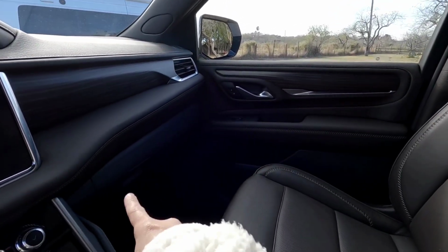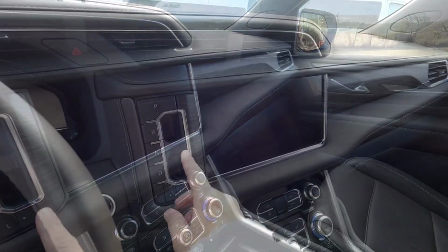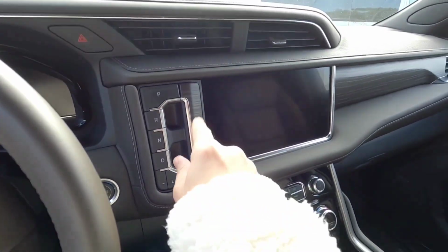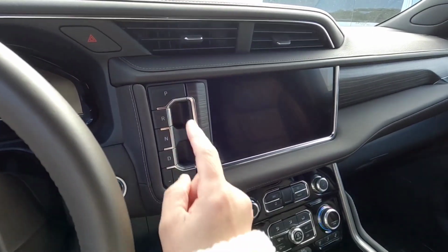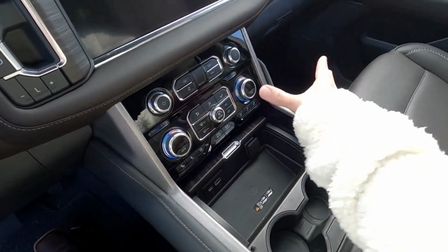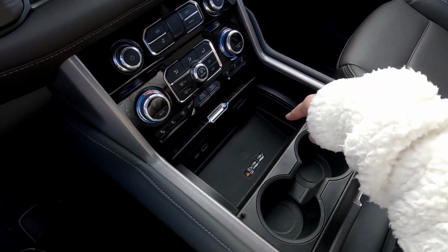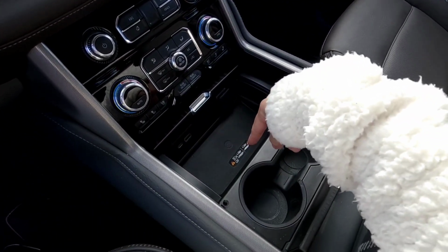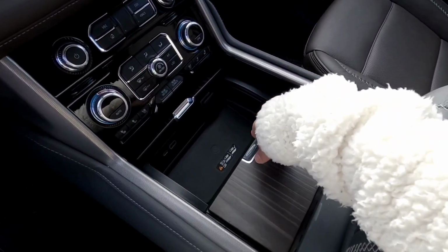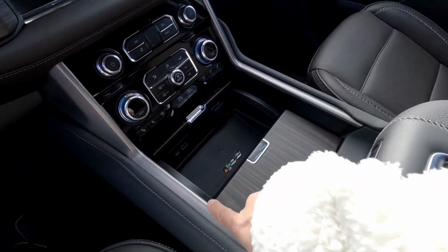So it has one glove compartment versus two. On some vehicles it'll have two. Here's where you have your park, reverse, neutral, drive. You have your buttons here, so it's pretty cool. You just press the button. So you have your cup holders here. This is a nice deep pocket. This is your wireless charger right here for your phone. That's pretty neat. I probably wouldn't use that myself. I would just probably place my purse or my bag in here.